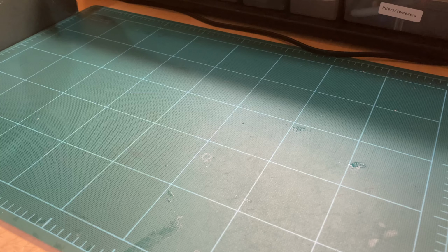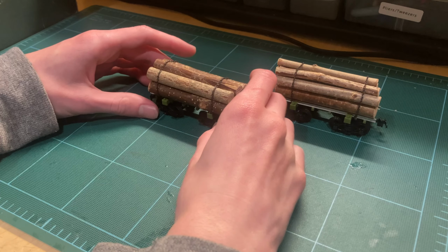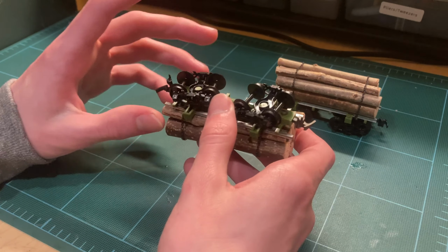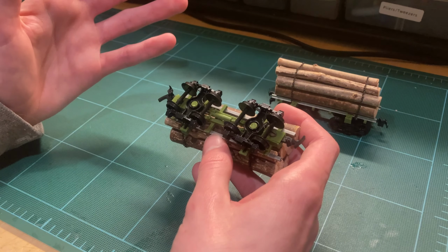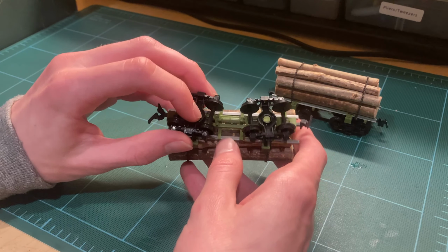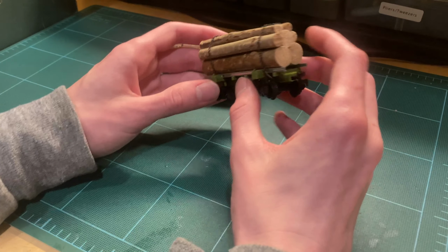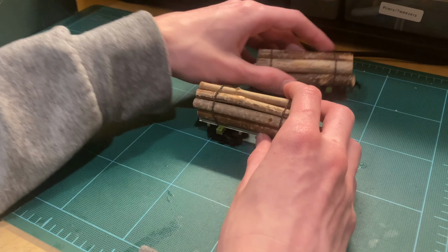Alright, next up, we've got some more IHC cars. I'm just going to show both of them at the same time. They are both of these log cars. They're going to need plenty of work because I would like them to have Kadees and metal wheels, and they've currently got plastic wheels and horn hooks and these pins. So I want to replace the couplers, I want to replace the axles, and I want to replace these pins with screws, and it's the exact same on both cars. I do really like these log loads though. I think they look really good, and once upgraded, they'd look good on my train.